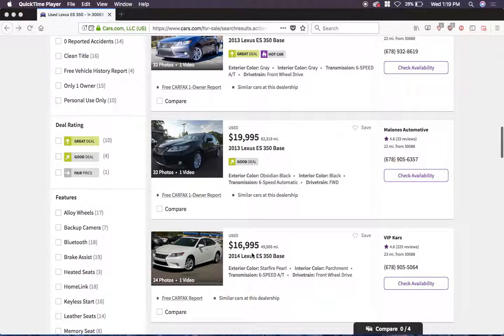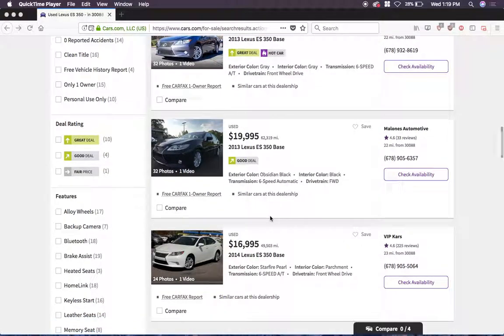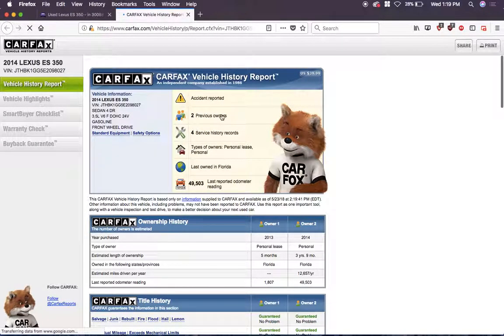So we got a 2014 here. Again, you could use the same logic with this one. This is a 14 with less mileage, a year newer, and it's still cheaper than this one. Now let's take a look at the Carfax, because sometimes that tells you why it might be priced a little differently. Got accident damage, 2 previous owners. Probably why that car is priced a little cheaper.